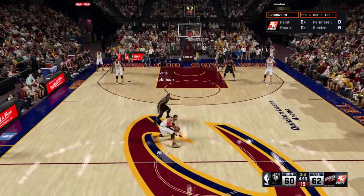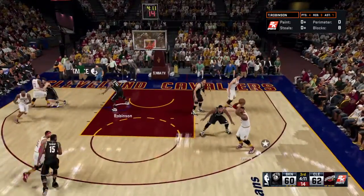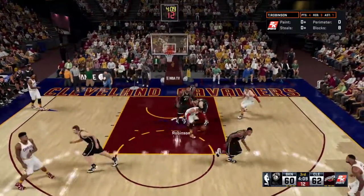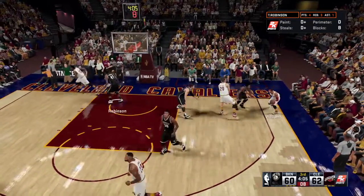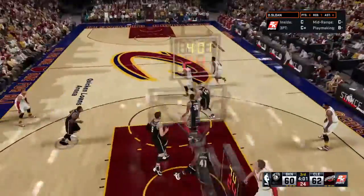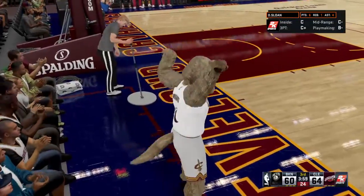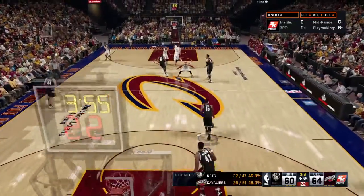And the Nets making a change here as well. Bargnani's checked in, LeBron outside, the screen from Thompson. Outside Williams. He kicks to Mozgov. That drops, and it comes off an assist from Williams. Mozgov's got the lead up to 4 now for Cleveland.